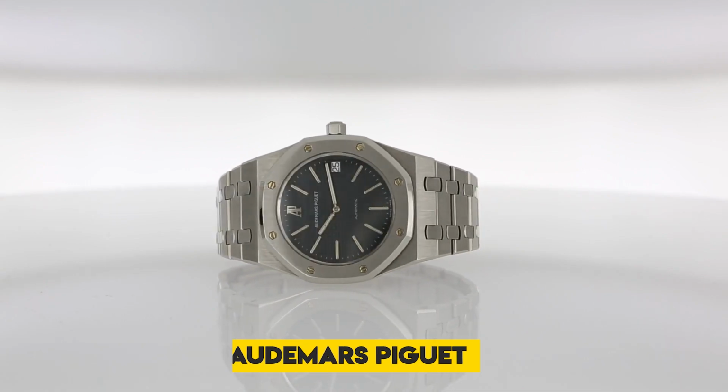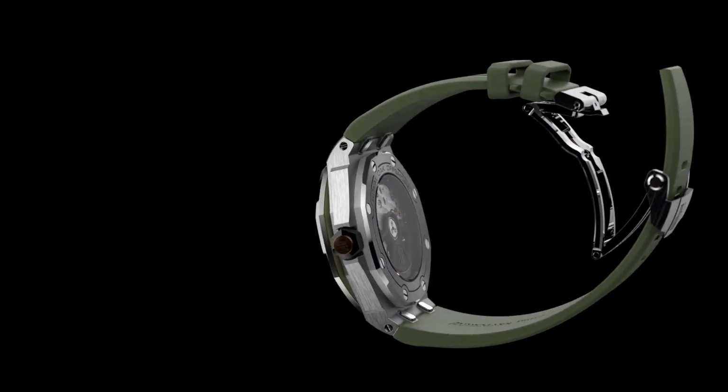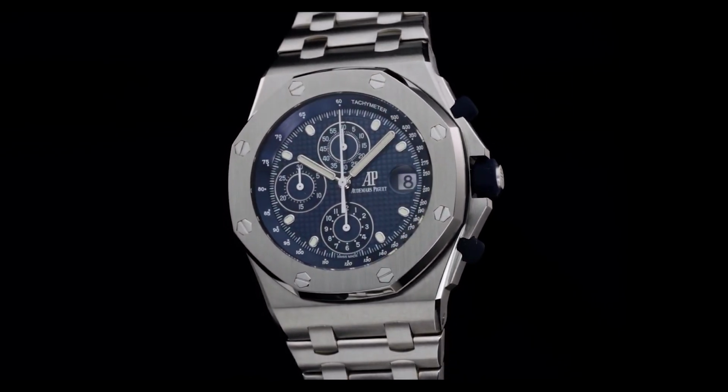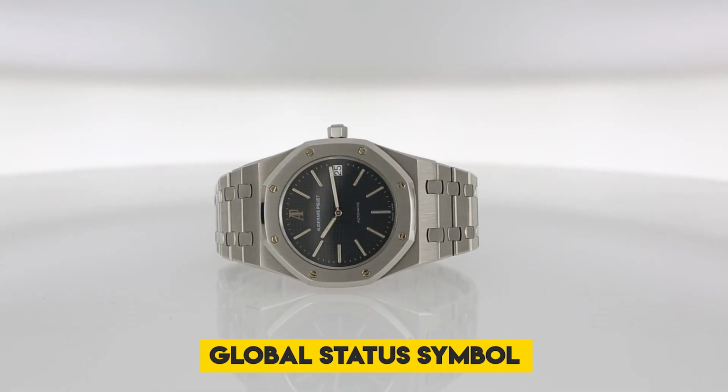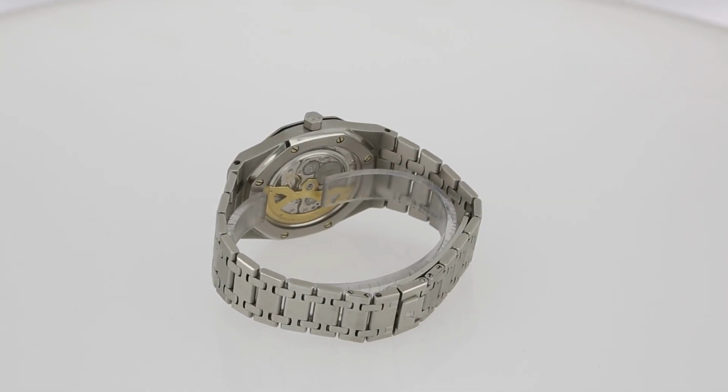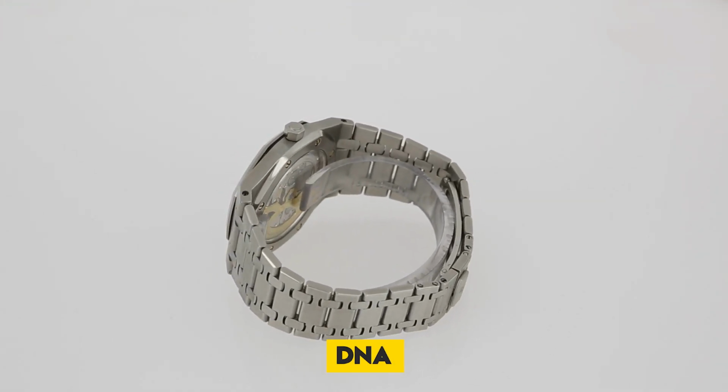Importantly, the Royal Oak put Audemars Piguet on the map for a new generation. Before the RO, AP was a venerable but somewhat niche brand. Afterward, it became a global status symbol. The design has remained remarkably consistent. Even today, you see 1972's DNA in new models.